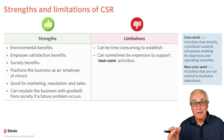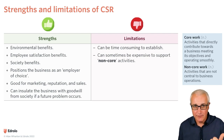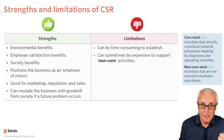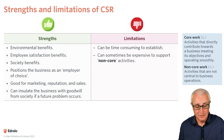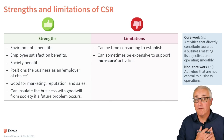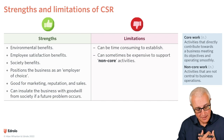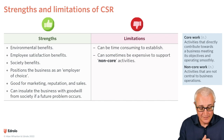Okay, so the question probably needs to be asked: why do businesses do this? If they're not legally required to do these actions, they're going above and beyond legal expectations, they're helping out the environment, they're helping out their workforce and society on a broader level. Why are they doing this, apart from the goodwill of their hearts? Okay, well, there's a number of reasons, very cleverly, that businesses can take advantage of this situation.